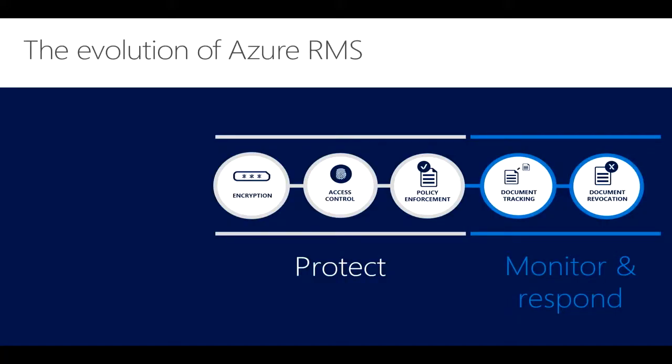Then we moved into Azure about 4 years ago, something like that. And with the move to Azure, basically we did two basic things. One, we moved the solution into Azure, which brought a lot of federation, a lot of mobile connectivity, and the ability to not have a managed service on-prem in the company. And with that, we also brought in document tracking and document revocation.